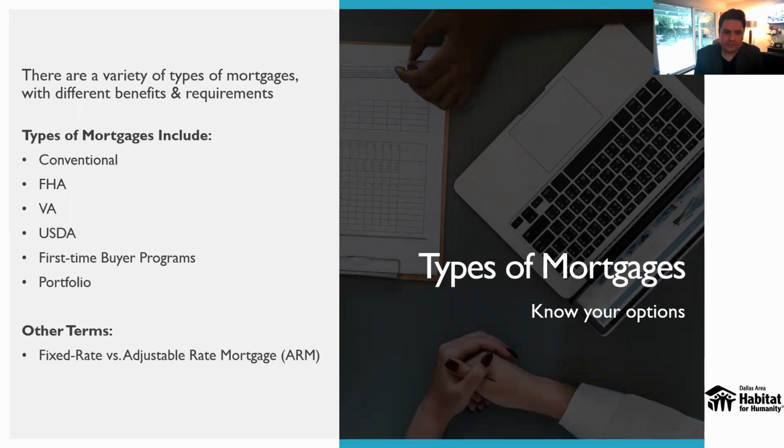Now let's talk about some other terms here. Fixed rate versus an adjustable rate mortgage. Fixed rate is exactly what it sounds like. It's a rate that's fixed for a specific set of years, and it's not going to change. An adjustable rate mortgage, again, is exactly what it sounds like. It's going to adjust. It can go up, it can go down. There are different factors that lead into that, but those are the two types of rates that you're typically going to be offered.